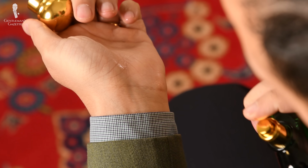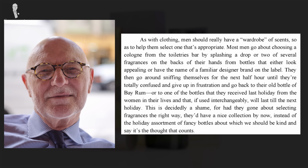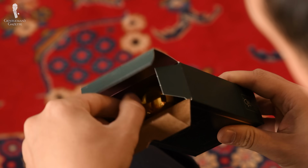Scents are deeply personal, and some people would never think about leaving the house without one, whereas others never use one in the first place. Personally, I agree with G. Bruce Boyer, who advocates that a man should have a wardrobe of fragrances so he can choose the right one for the right outfit and the right occasion. That being said, experimenting with fragrances can be quite expensive because once you open it, you can't return it.